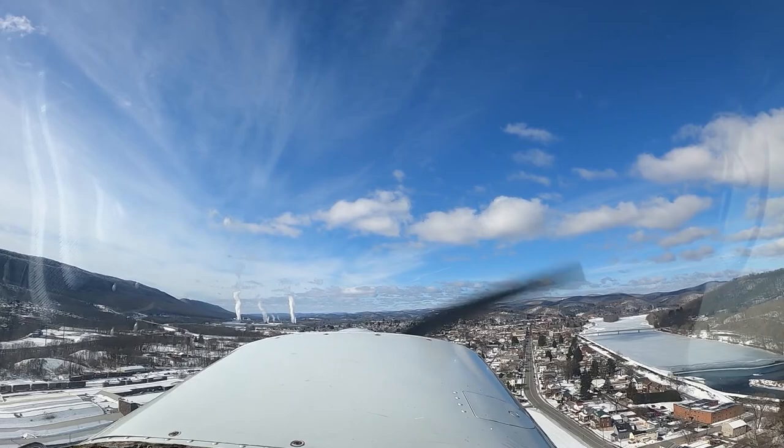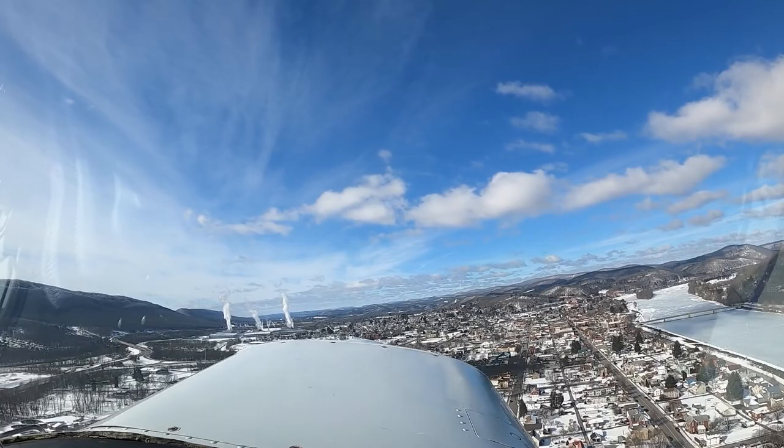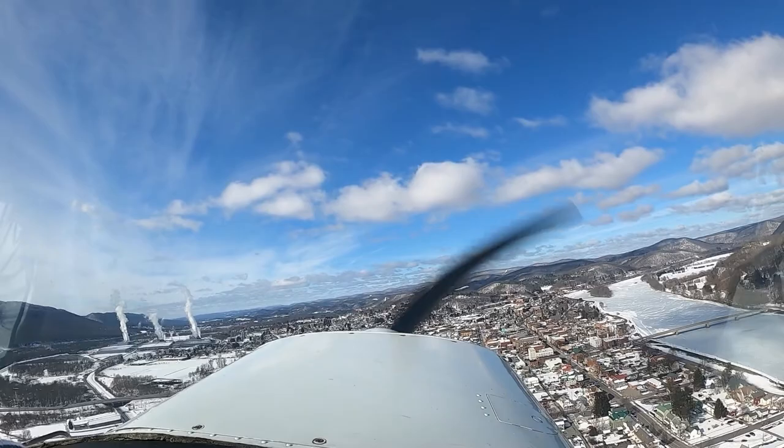Then back to the northwest we go. All right. Get a little better camera footage coming out this way because the sun will be behind us. Nice. Bring the flaps up. There's our heat. Feel it again. Lockhaven traffic, 152 Bravo Juliet departing to the northwest, Lockhaven.